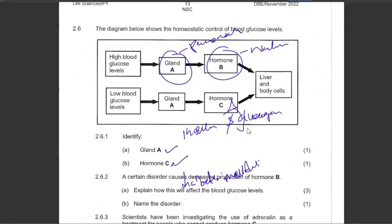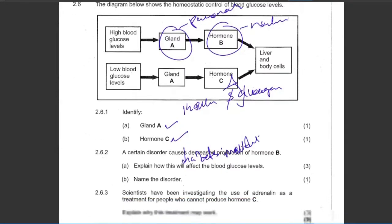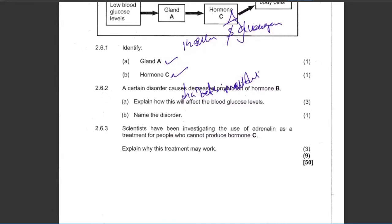Diabetes mellitus. Don't just say diabetes, it must be diabetes mellitus. Explain how this will affect the blood sugar levels. The disorder causes a decrease in production of hormone B.